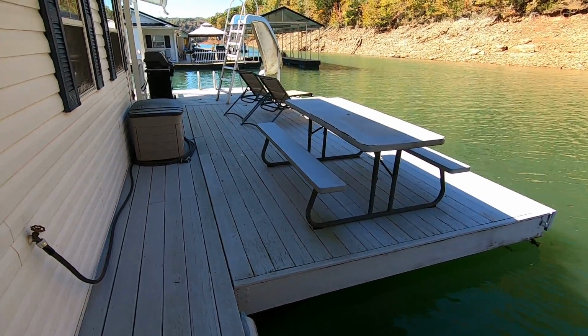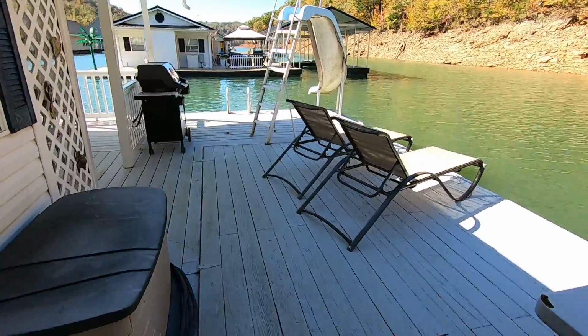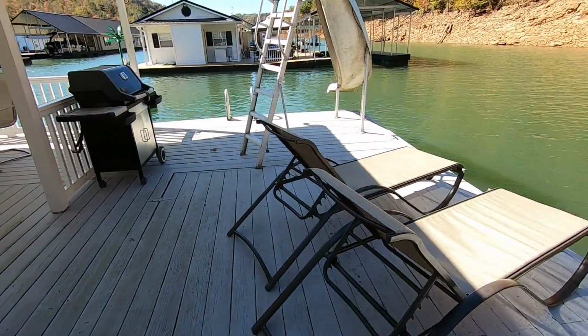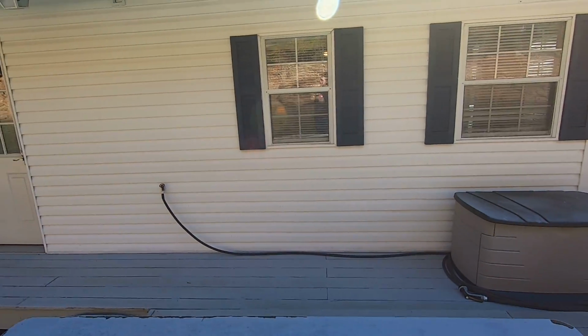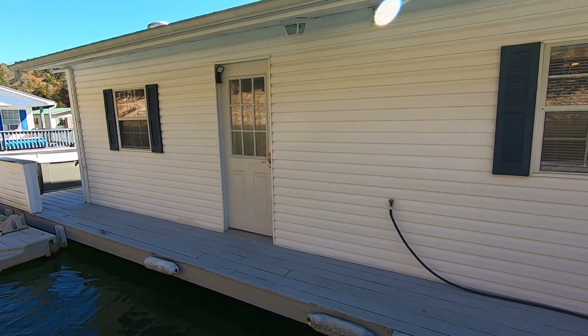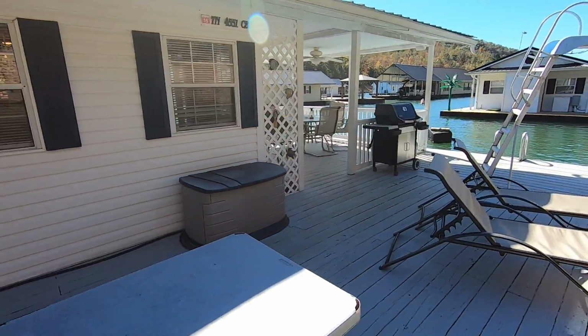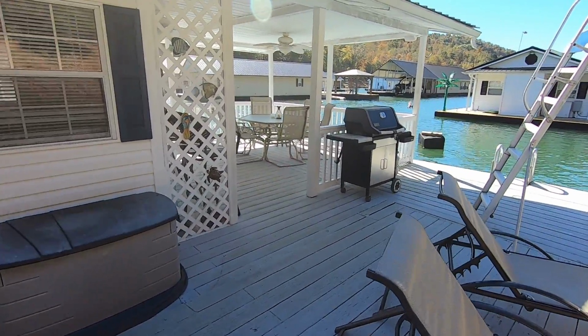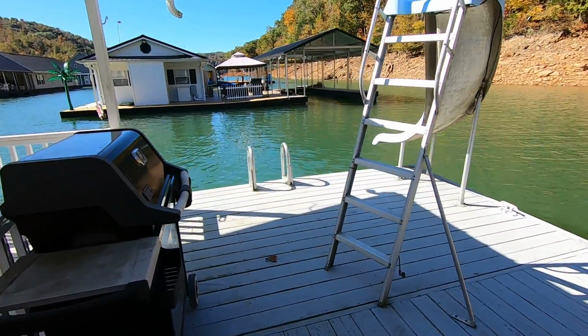Now, flotation on this particular floating cabin is mostly, well, we've got 4 large aluminum pontoons under the main part of the cabin. And then you've got some additional plastic wrapped or plastic encapsulated flotation under the front section of the house. And that's going to continue over to about where this water slide is.